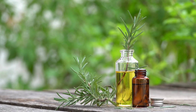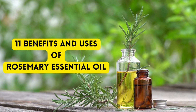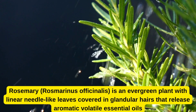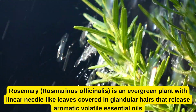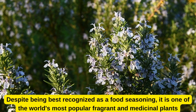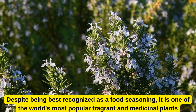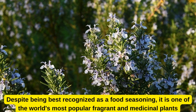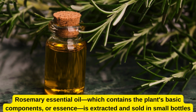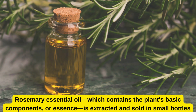In this video, we discuss 11 benefits and uses of rosemary essential oil. Rosemary, Rosmarinus officinalis, is an evergreen plant with linear needle-like leaves covered in glandular hairs that release aromatic volatile essential oils. Despite being best recognized as a food seasoning, it is one of the world's most popular fragrant and medicinal plants. Rosemary essential oil, which contains the plant's basic components, or essence, is extracted and sold in small bottles.